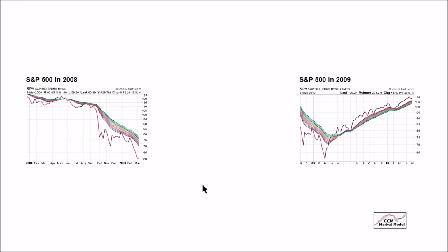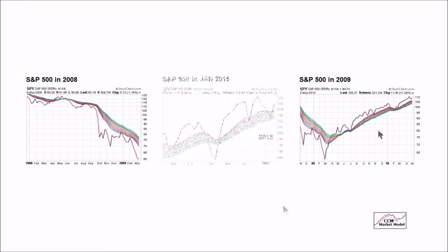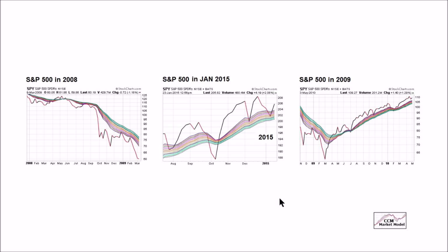Checking in on our longer duration moving averages, you can see when the fastest moving average is on the bottom, the probability of bad things happening is higher. When the fastest moving average moves back to the top, the probability of good things happening is higher. Here are the same moving averages roughly a year ago.